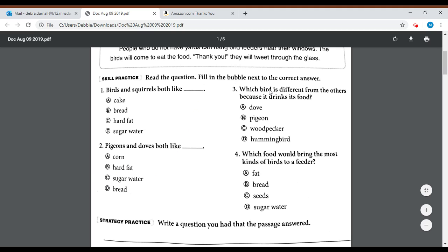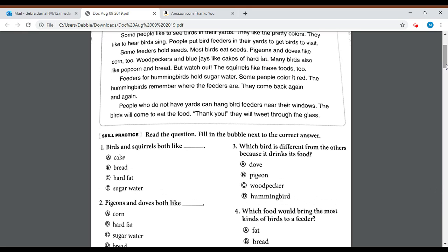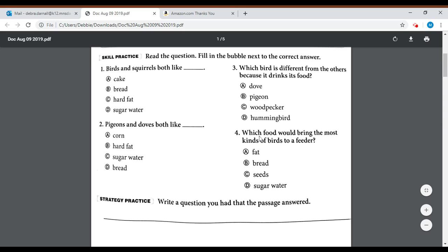Number 3, which bird is different from the others because it drinks its food? A dove, a pigeon, a woodpecker, or a hummingbird? If you don't remember, you can come back and you can see which bird kind of has a liquidy thing to drink.